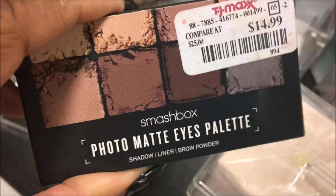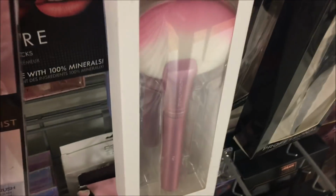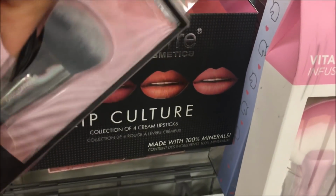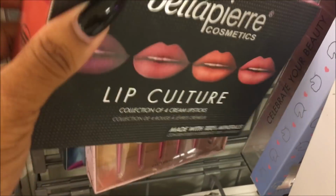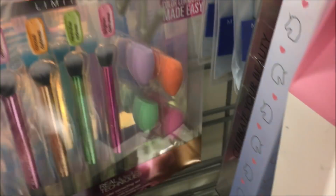I did see this little palette from Smashbox. So let me open it up and let's see that. Okay, so brushes are really, really hard for me because you have to take them out. It's all about the actual brushes. So I'm not seeing, let's see, hold on. Okay, I've never heard of Urban Studio. I don't know about that brand. Let's see, I see something back here, oh, Kenzie. I know Kenzie is a clothing brand, but not as a makeup brush brand. They have some Real Techniques brushes, but these are more like concealer brushes.